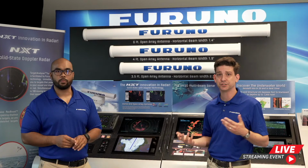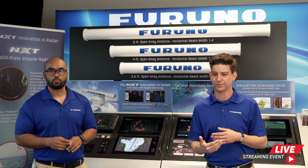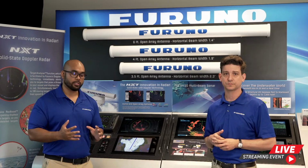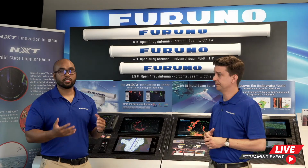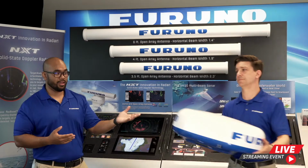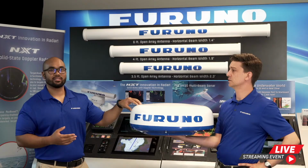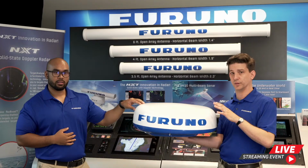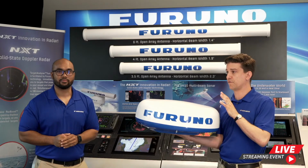Yeah, it's essentially doing the same thing, it's just doing it differently with a little bit different specifications. Right. So when it comes to power, a solid state dome that we offer, like our DRS-6A NXT, is 25 watts. So it's outputting 25 watts of transmit power, which would be the equivalent on a magnetron radar of about 4 kilowatts of power.